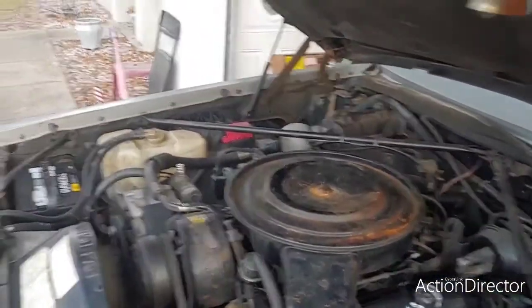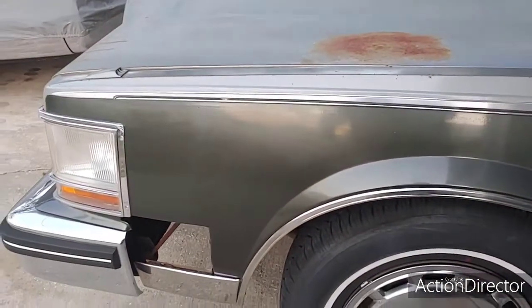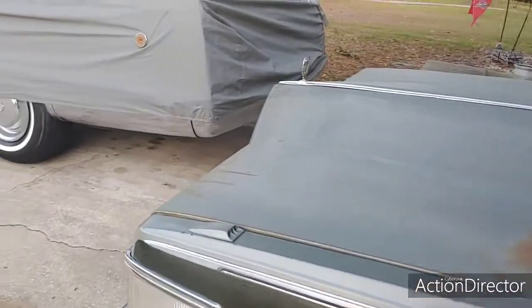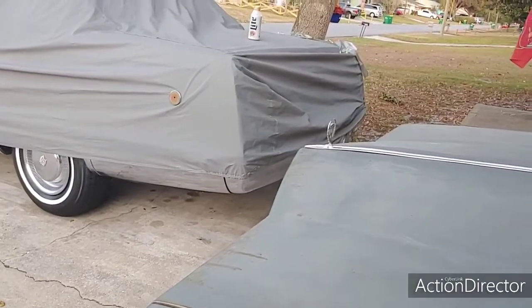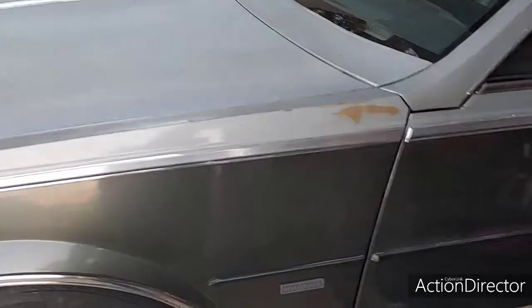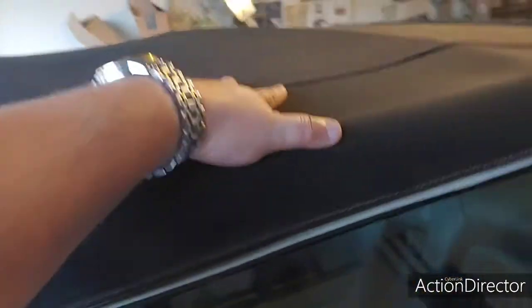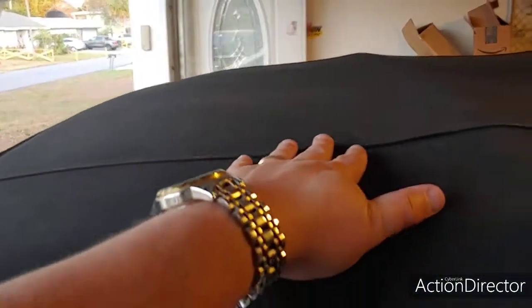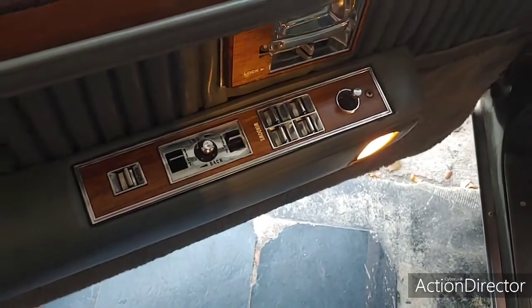Very honest, but very unkept. It's a dark green fern bottom and a light green fern metallic on top. So obviously it's original paint from what I can gather. The top is original. They put this fiberglass shell on top of the roof and it gives it these little humps to make it look like it has a convertible. That's why they call it a Roadster. There's all the power seat options and everything else like that.